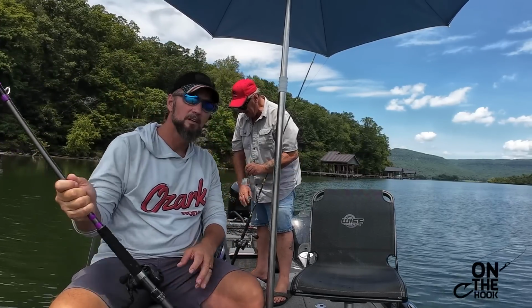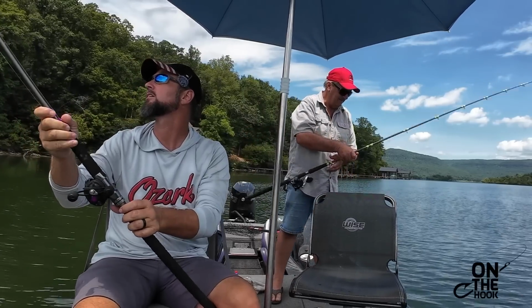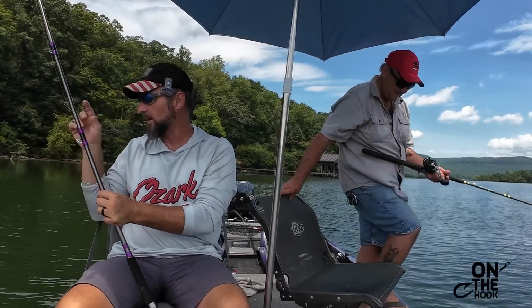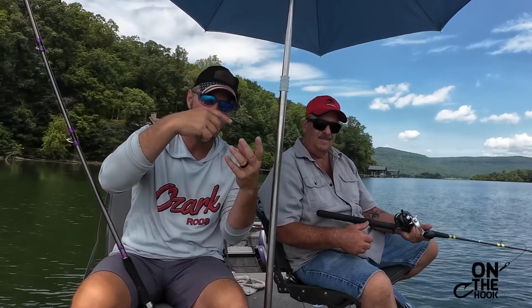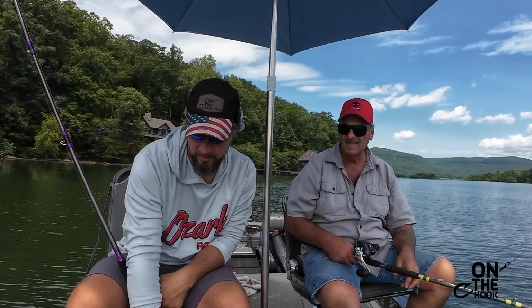Skipjack? Skipjack, yep. Steve just cut some chunks of skipjack, and that's what we're using for bait. He hooked through the meat and kept the spine above the hook. That way they don't just fall off.